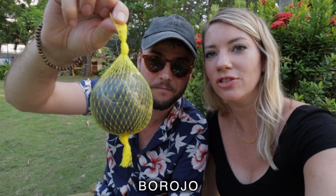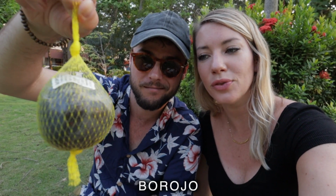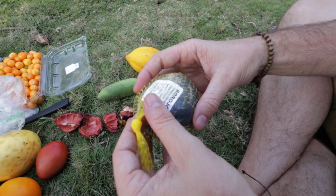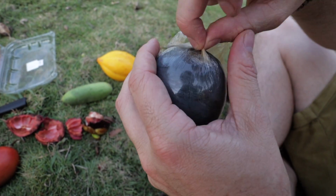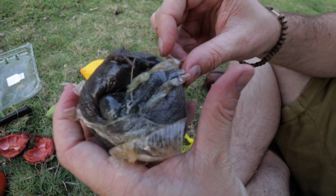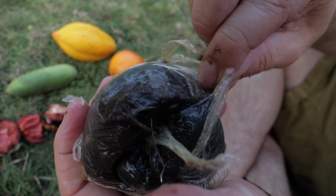Now eat it all. The next one we're trying is BOROJO. It comes packaged like this. This is a fruit that's known for its aphrodisiac properties, otherwise known as love juice and nature's Viagra. It's also incredibly nutritious. BOROJO is packed with nutrients. Some doctors have claimed that growing the fruit on a global scale would solve the problem of malnutrition.